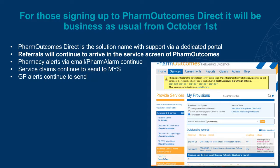It applies to DMS, it applies to GP referrals, it applies to NRT referrals if you have a locally commissioned service to supply NRT as a result of a referral from somebody. So Pharm alarm will flash for all referrals received, including CPCS. And your service claims will continue to flow to MYS, and the GP alerts will obviously send. So if you choose the solution, it's a business as usual solution, and it will just carry on as far as those current users are concerned, with your NHS 111 referrals flowing into the service page, into your workflow.